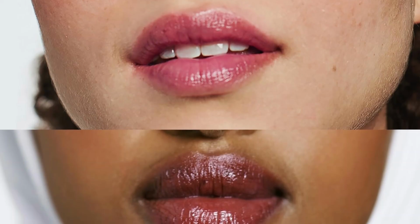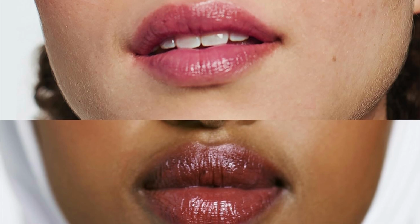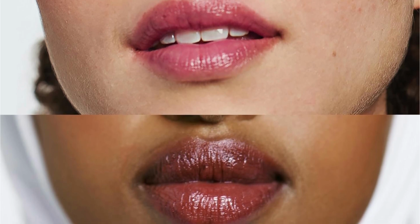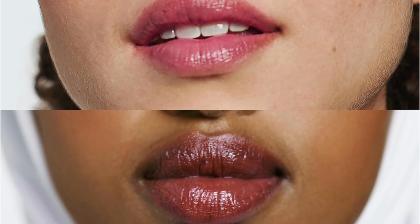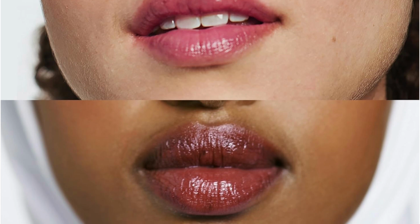Moisturizing and sheer coverage. The sheer, buildable coverage of the Almost Lipstick allows you to customize your lip look, going from a subtle tint to a more pronounced berry stain. The moisturizing formula keeps your lips feeling soft and comfortable, even as you build up the color.